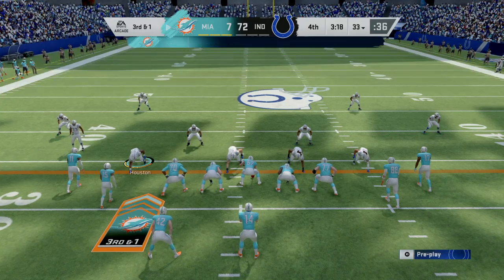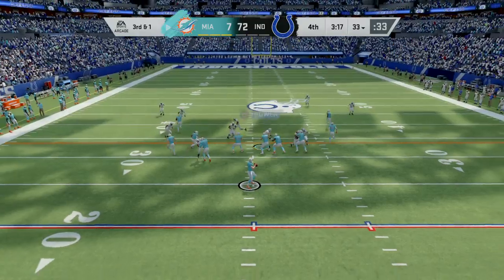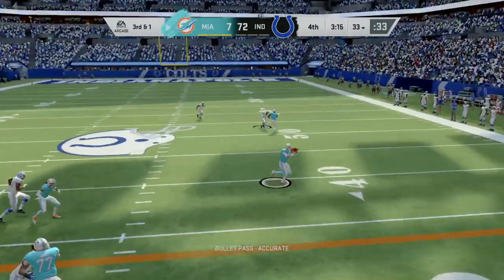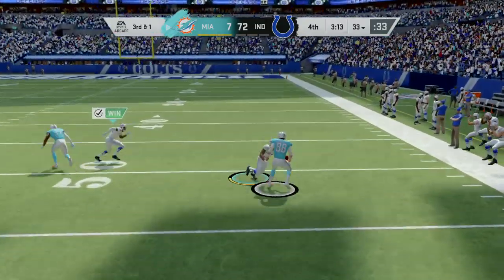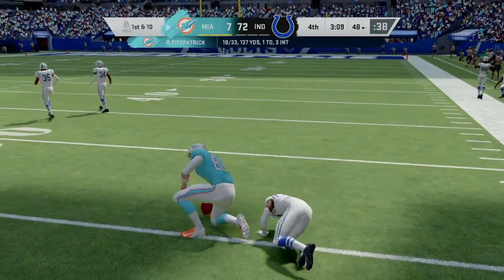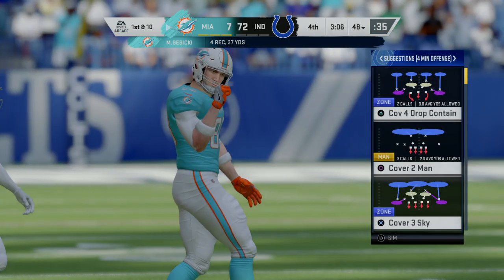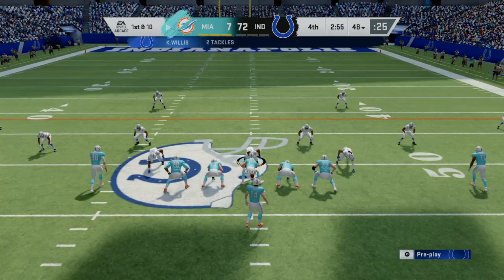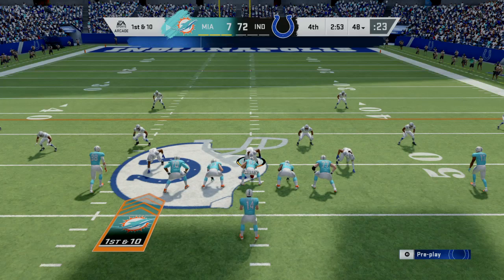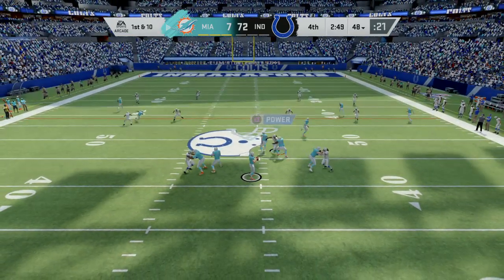Still plenty of time on the clock. We'll see how that affects things here in this 4th quarter. Now Fitzpatrick. On the right side, open is Gesicki. And able to get this one across the 45 before he's brought down. It'll be a pickup of 16 and a Dolphin 1st down. Mike 50. First down. A 1st down throw for Fitzpatrick.